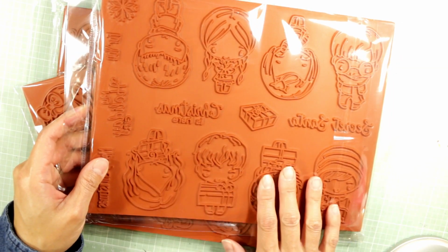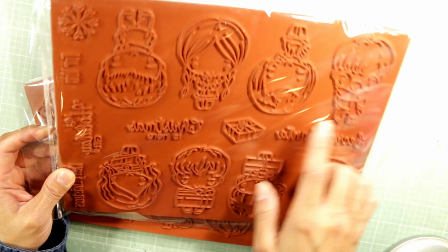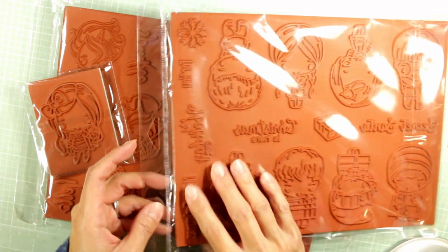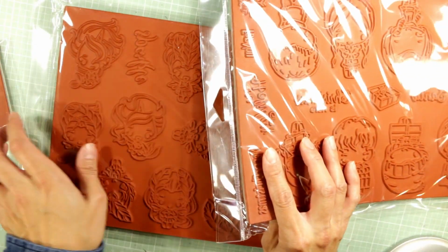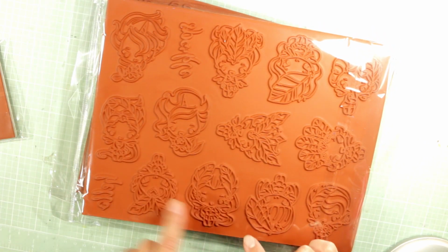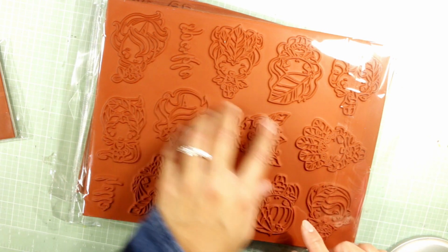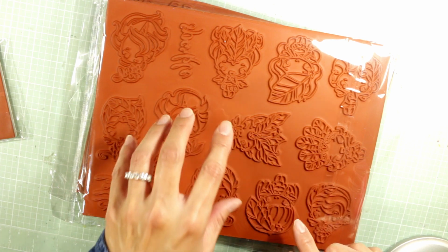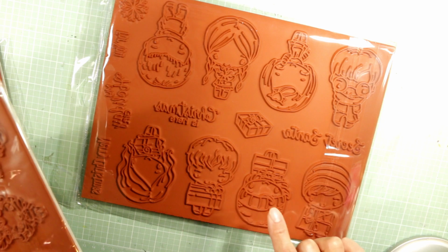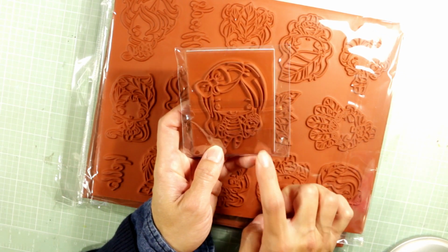This set is called Secret Santa, and it's got these adorable little kids with packages, and this one in particular I think really looks like Harry Potter, so I was really glad to pick this up. The other kit that I got was Sparkle, and it has these cute little girls with feathers and little gems, and it's absolutely adorable. This is a slightly smaller format. I think there are like 12 of them, whereas on this one there's 8 of them. They're a little bit larger format images. And this last little girl I picked up, I've wanted her for a long time.